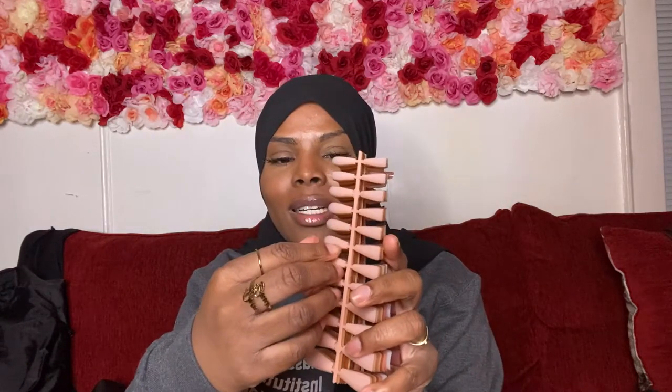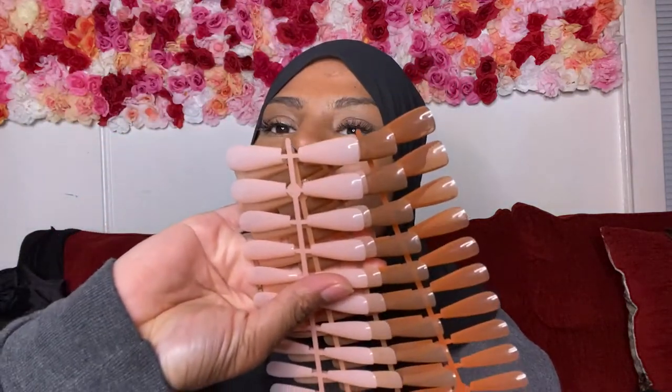But this color, let me just show y'all the colors because there's a lot of colors. Come on now. Y'all know I like to have options. This color is like purple. This color. Do y'all want to see all the colors or what? Stop rushing me. Let me try to spread them out. Hold up. It's neutral. It's definitely fall colors, if y'all could see. I might try to put some nail polish on them to see how that works, just to deepen the color.